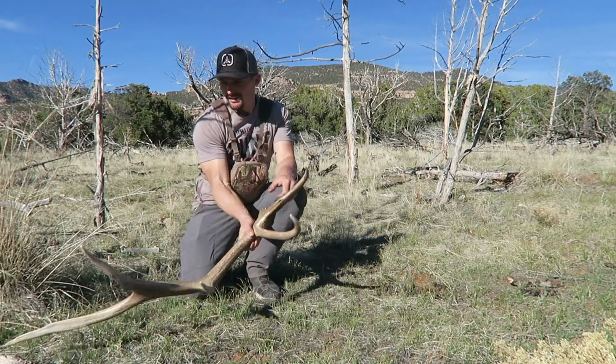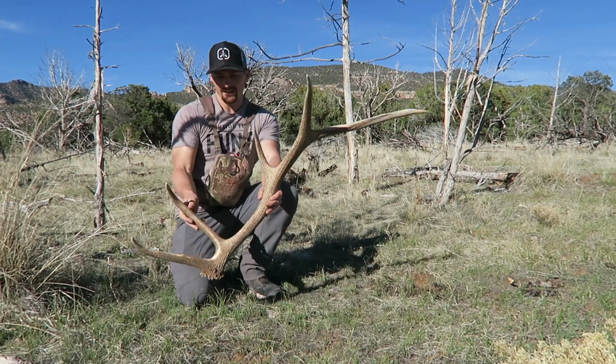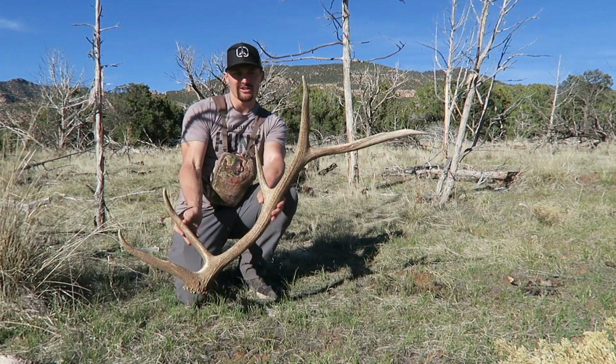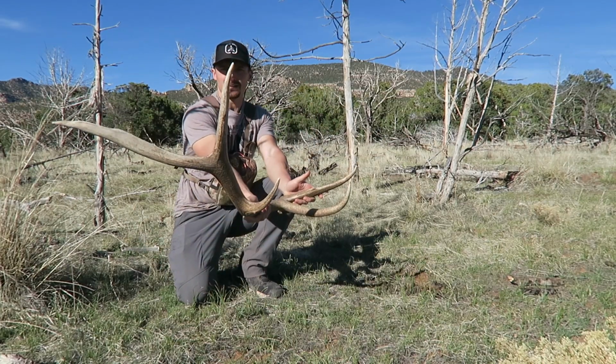Right, here he is. Nothing huge, but it's kind of neat. Almost looks like the shed my dad picked up yesterday. We'll have to see if it's a match when we get back to camp.